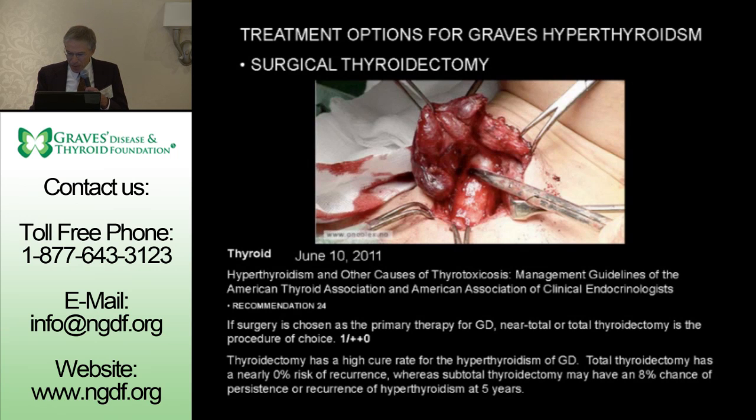So as Dr. Braverman pointed out, for surgical thyroidectomy, we have new guidelines that were just published in our major thyroid journal, Thyroid, back in June: Hyperthyroidism and Other Causes of Thyrotoxicosis management guidelines. These are put out by the American Thyroid Association and the American Association of Clinical Endocrinologists. Recommendation 24 is that if you choose surgery as the primary therapy, you should have a near total and/or total thyroidectomy, as Dr. Braverman pointed out. One reason would be to limit the risk of developing Graves' orbitopathy following the surgery.